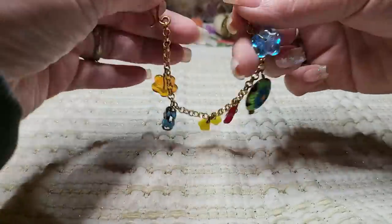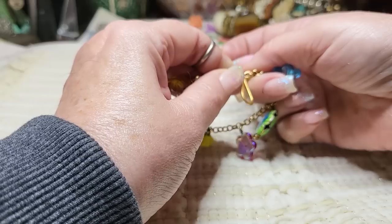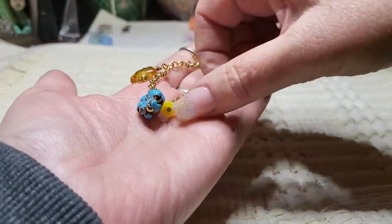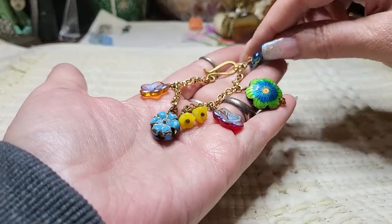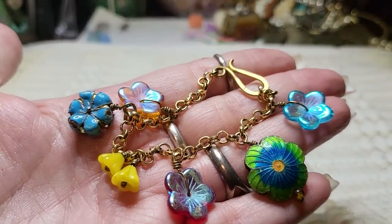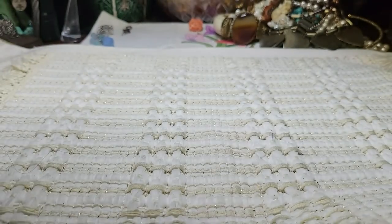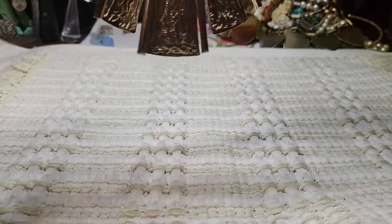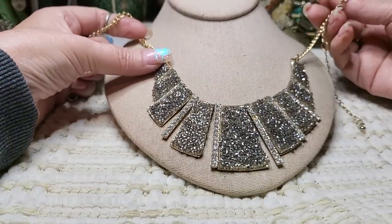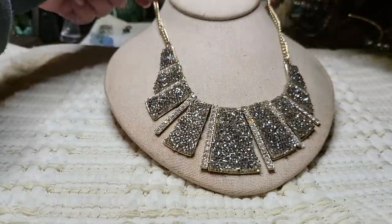That is pretty. Let's see if I can't hook it. I'm terrible at hooking things. There we go. Okay. I just wanted to be able to show you laying down what it would look like on your arm. That's pretty. I love these little yellow ones. Oh, so cute. Okay, we have another necklace, statement necklace. Oh, it looks like faux druzy and rhinestones, and it's missing a rhinestone right there. But it's a faux druzy necklace with a lobster claw clasp.